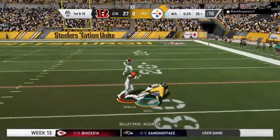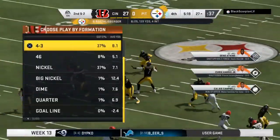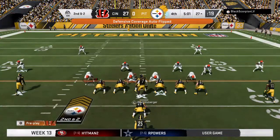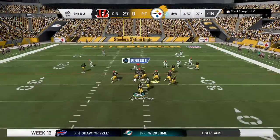Now Roethlisberger. Open man here is Gentry. This will be a gain of about 8 to the 27-yard line. Obviously, this has not been a banner game throwing the football. So what you've got to do is kind of down focus, don't you think? Find the tight end, take some easier completions.